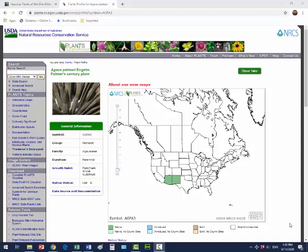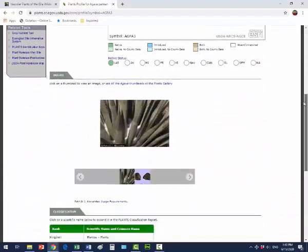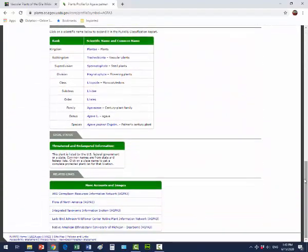So here we are still at the agave palmeri in the USDA's plants database. And remember we talked about some links, so I'm going all the way down to the bottom. And here's the Lady Bird Johnson Wildflower Center Native Plant Information Network. It's at the University of Texas, Austin.